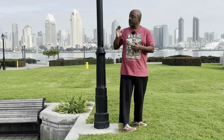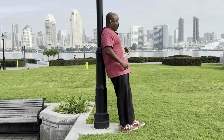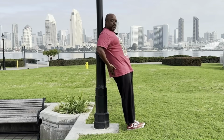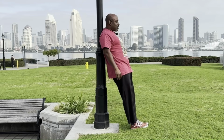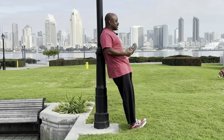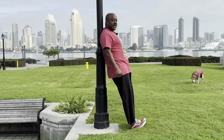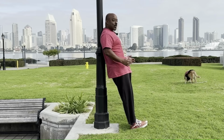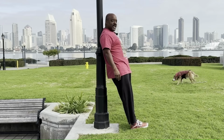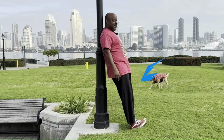So let's give an exercise that is really helpful for strengthening the anterior tibialis, and that's going to be toe raises. We're going to use a wall, or in this case, I'm using a lamp post, and we're going to lean against the wall with a flat back and keep the hips out away from the wall, feet away from the wall. And what we're going to do is raise our toes and our foot up as far as we can, and then we're going to slowly drop it down. And we're going to repeat this 15 to 20 times.